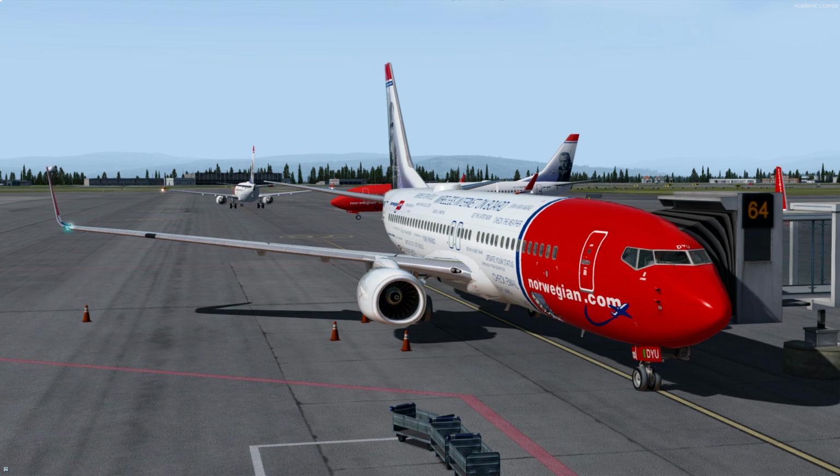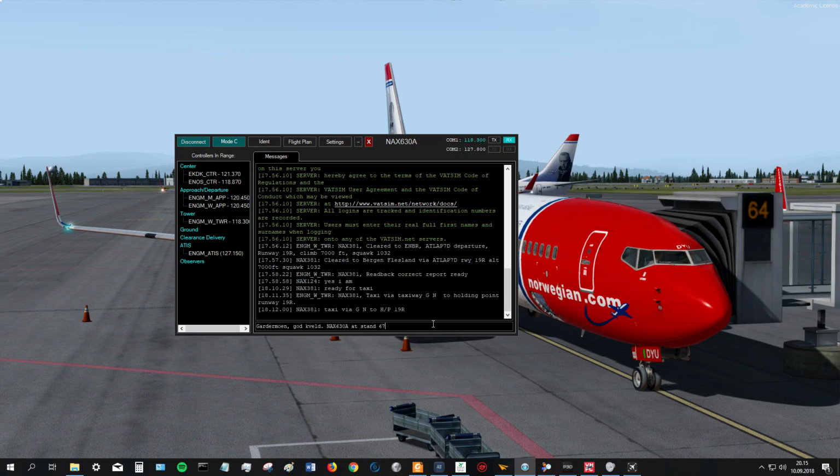Scandinavia 721, push and start completed, request taxi. Just writing text. Scandinavia 731, received, standby, I have to sort out some of the mess behind you. Break, Norwegian-shuttle 602, you are currently blocking taxiway Golf. What is the reason for that? Blocking the runway or the taxiway? Norwegian 602 just completed the push and start, then the engine starts. Request taxi.